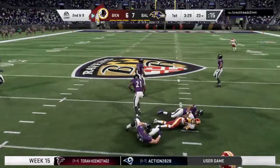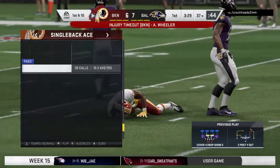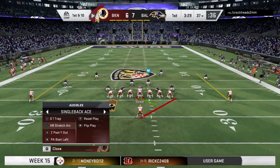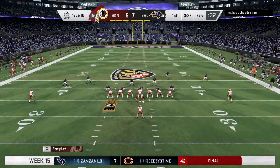Over the middle, complete. That's Wheeler. And he's taken down, but able to slip across the 35. And now time will be called here as we've got an injured Redskin down on the field. While the training staff works on him, we'll step aside and be right back.